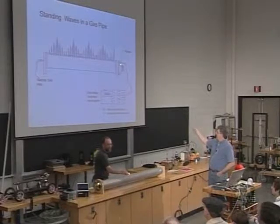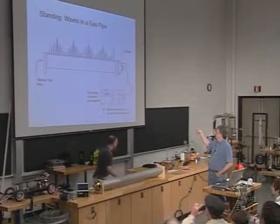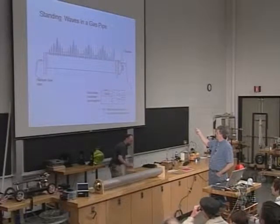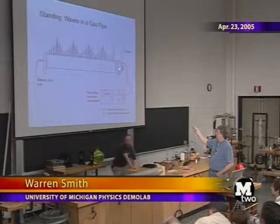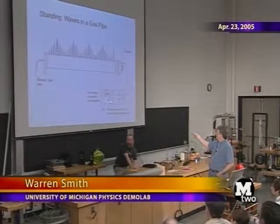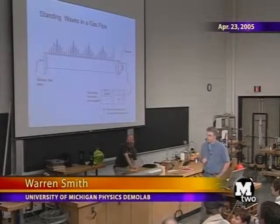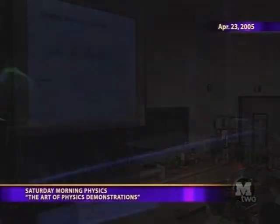So on the other end, we have a speaker, just a common speaker, but it's one with a plastic diaphragm, and it's sealed to this end so that the speaker cone is actually sealing this end of the tube. And hooked to the speaker, we've got a little signal generator, and that signal generator just produces a sound.